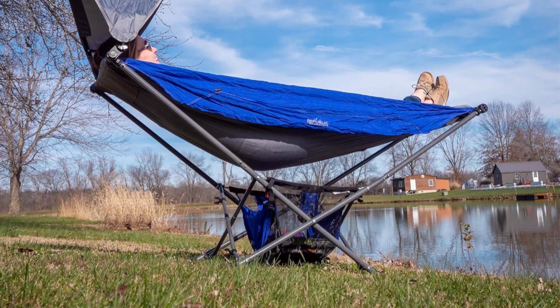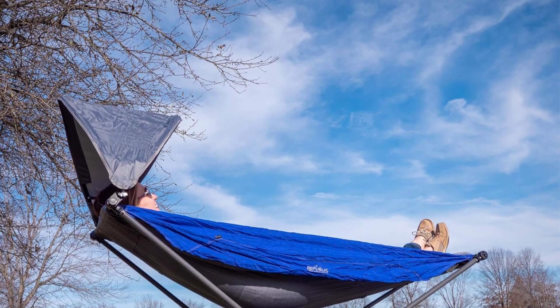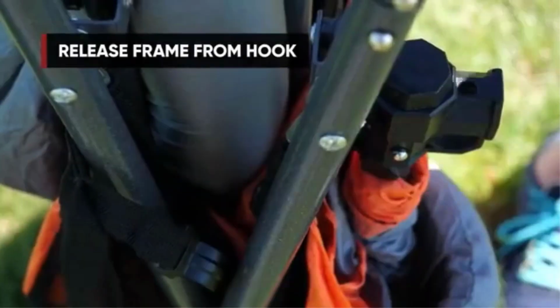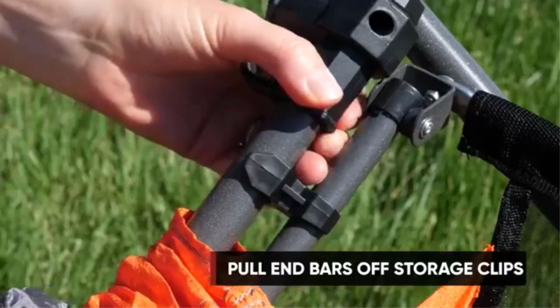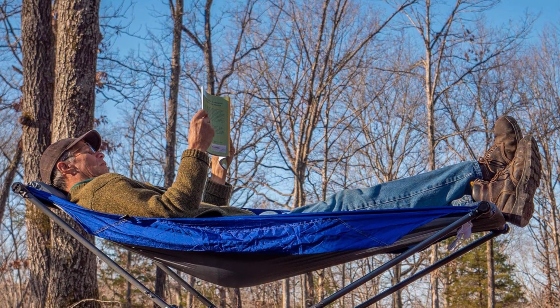Compact packed size, easy to set up, lightweight to carry. They've got it all covered. Even though it's called a hammock, it is a crossover design between hammocks and cots. There are no side bars, so you can't swing in this hammock. Still, it's very comfortable, according to a vast majority of users.